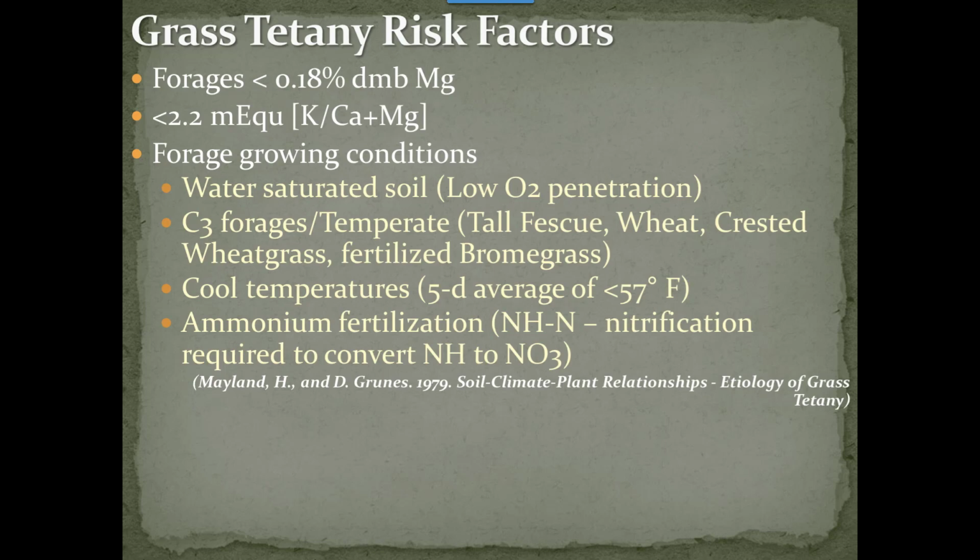But forage growing conditions are the issue, not necessarily what forage it is or what soil it is, but the conditions at which that forage is growing and then being grazed. So water-saturated soil, which is implied in that, is low oxygen penetration in the soil. Temperate forages, primarily being tall fescue, wheat, crested wheat, or fertilized brome grass. Whether cool temperatures during that growing time frame, with a reasonable threshold to think about is a 5-day average of a temperature less than 57 degrees Fahrenheit.